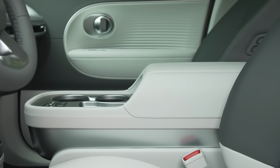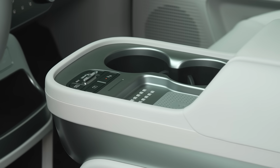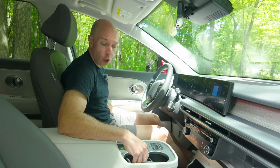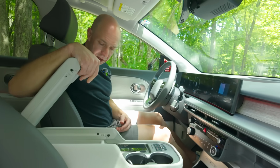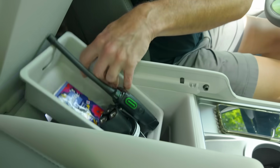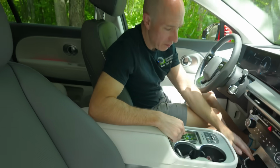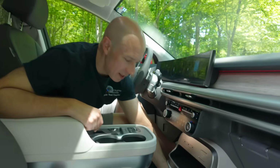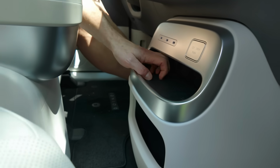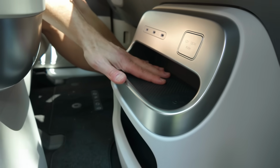So there's a ton of storage space in the Ioniq 9. For example, you have 2 giant cup holders up front, as well as bottle holders in each door. Under the center armrest is a generously sized storage area that has a little removable tray. In addition, you have 2 very deep storage areas in the center console. This front one's really accessible and it's great. It's rubberized, so you can throw an extra phone in there or some keys.